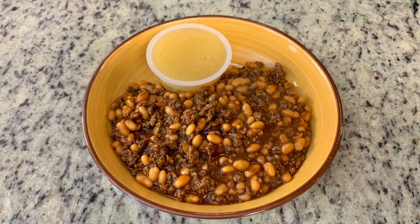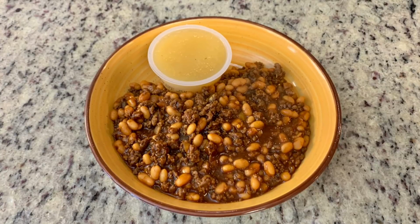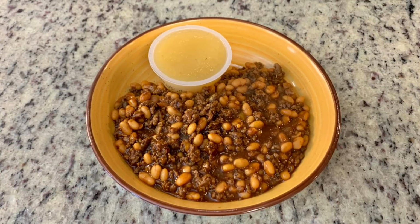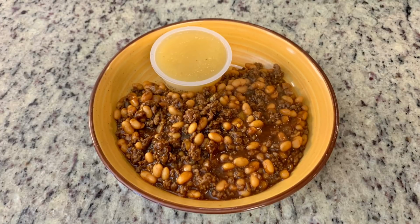It brings me comfort, so I hope that you all will give this a try. It's not fancy food. It's just good comfort food, budget friendly. So like I said, I hope you all give this a try, but this was my dinner. Super yummy.